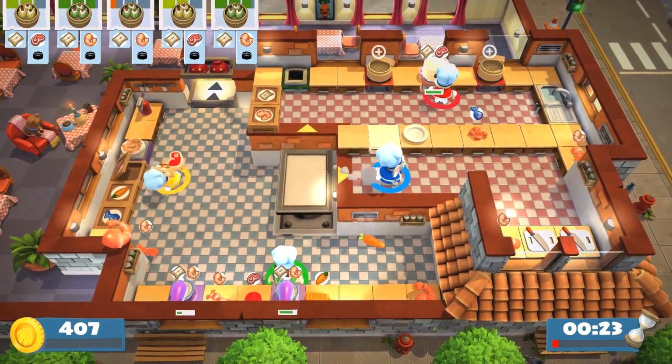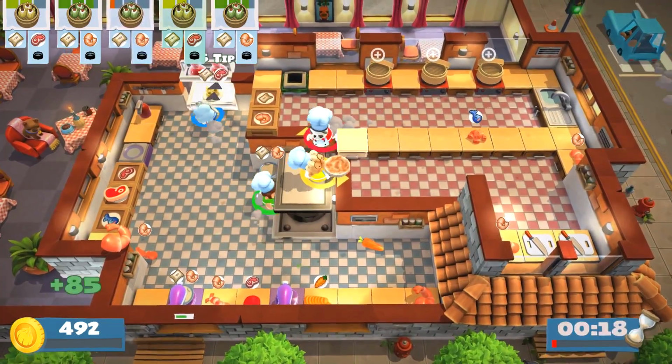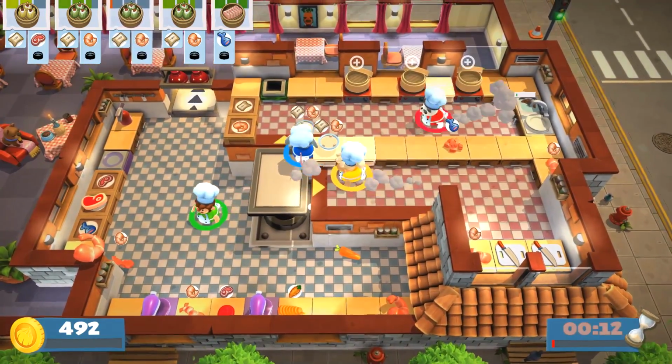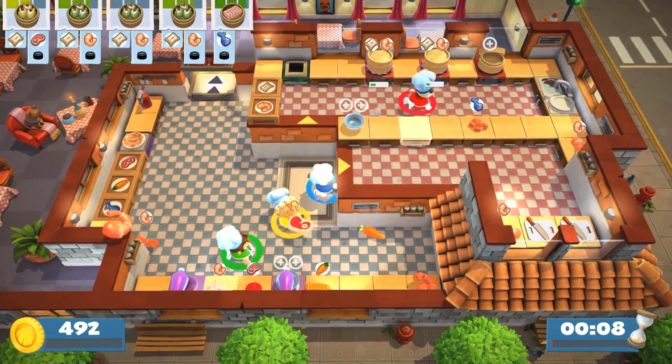I'm about to have a beef dish ready. I'm going to take that plate. Beef dish. I don't have any dirties. Oh, thanks, Keith. Stacks of dirties at least. Yeah, you can stack the dirties. See me stack the dirty. Shrimp. Oh, I need flour for shrimp.